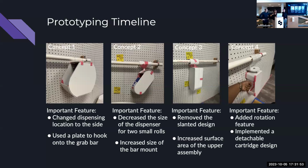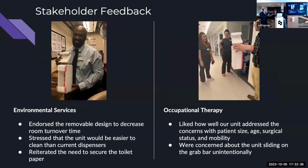For concept 1 and 2, the side opening was slanted and placed at an angle, which we hoped would have increased patients' ability to access the toilet paper. However, testing this design feature, we found that the slanted opening did not add a significant amount of aid to the patients. Further along in concept 3, the slanted opening was removed and we began to increase the surface area of the clip for more lumbar support. And in our 4th concept, we then gave the device the ability to rotate, which would help patients who can only use the opposite hand to access the toilet paper. Another important feature we added to concept 4 was the implementation of a removable cartridge, which allowed for easier cleaning.